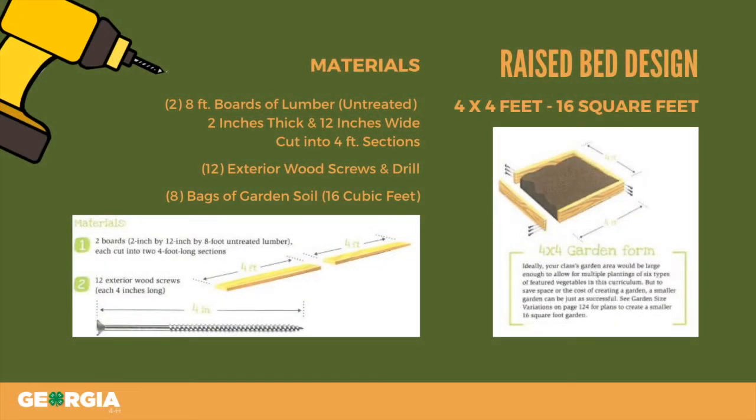If you prefer to make a smaller 4x4 foot raised garden bed, you'll need 2 8-foot untreated boards of lumber, 2 inches by 12 inches. Each one of the 8-foot boards will need to be cut in the middle into 2 4-foot sections. Again, if you go to a traditional home improvement store, they can cut the wood right there for you.